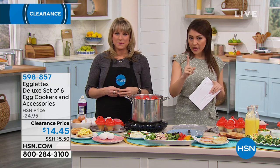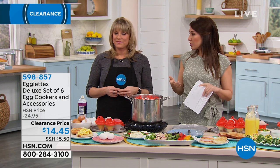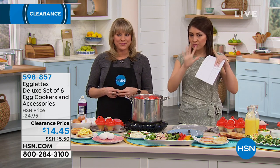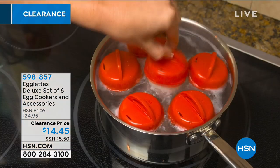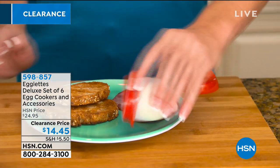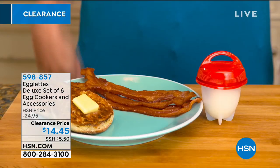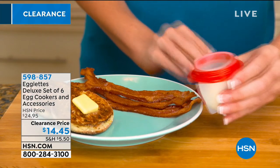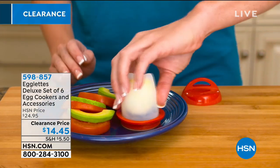Let's talk eggs. Now, if you're gonna do an egg and you hate the peeling process or you hate the shell in general, what if we just cooked them without it at all? We basically cook the egg like it's in the shell and it pops out like that. When Kelly and I first talked about this, I was like, you have to explain how this all works. But $14.45 for clearance, you get a set of six.